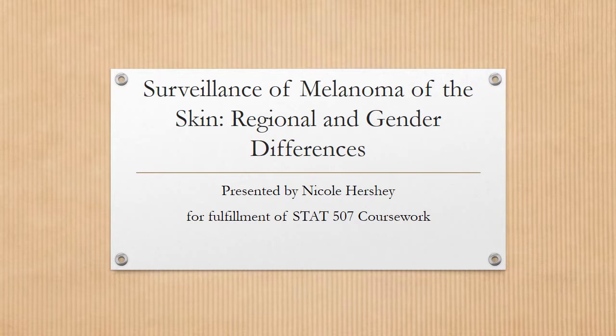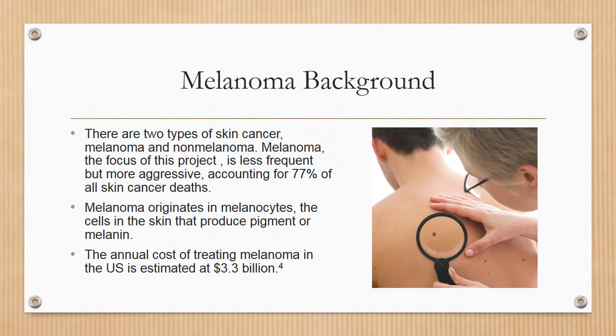Hi, this is Nicole Hershey, and for my surveillance project, I decided to look at the incidence rate of melanoma of the skin. Specifically, I was interested in regional and gender differences. Go ahead and get started.